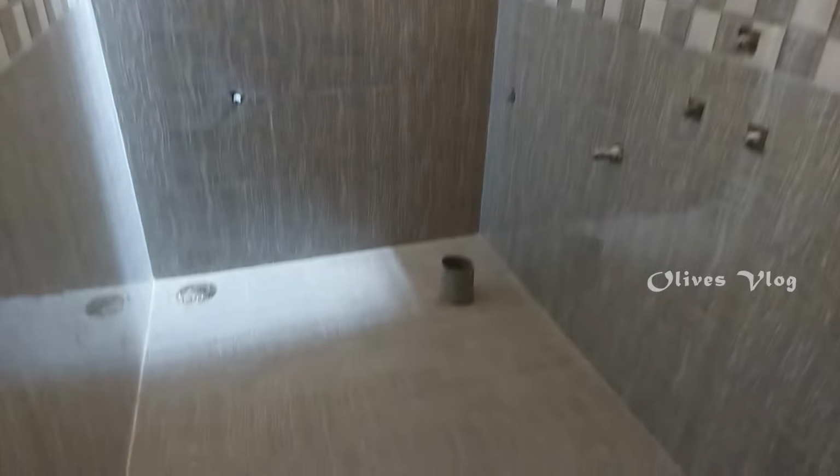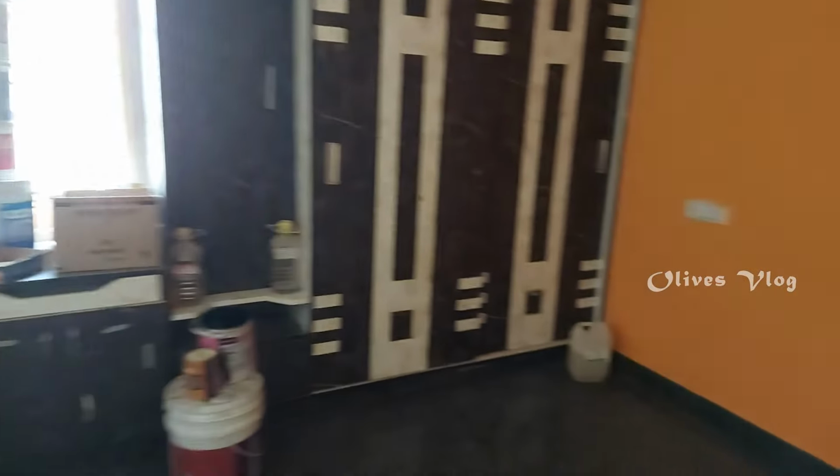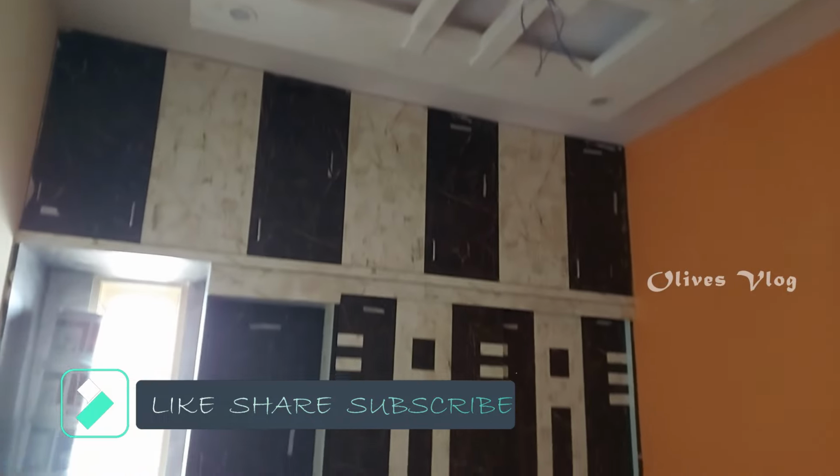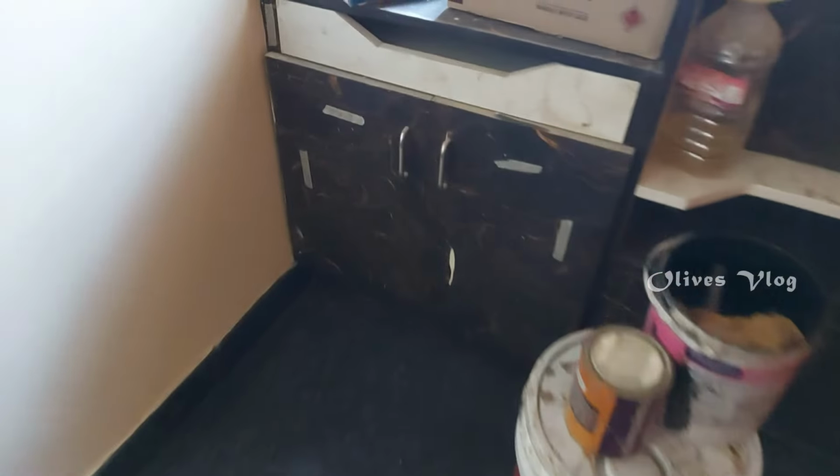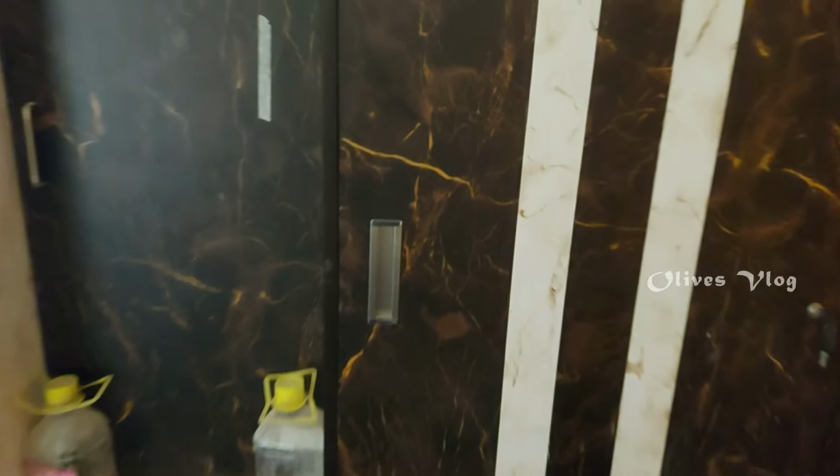This is the first bedroom with attached bathroom. This is the attached bathroom. The final works are going on. Here also we have a wall ceiling. Wall-to-wall cupboard facility also provided with dressing unit and study unit. Dressing unit.